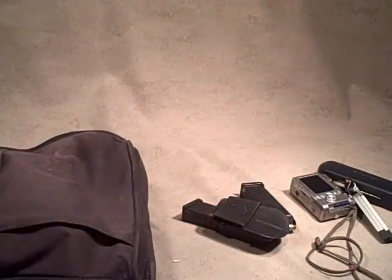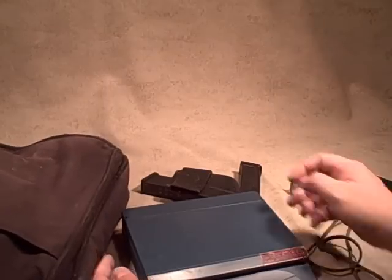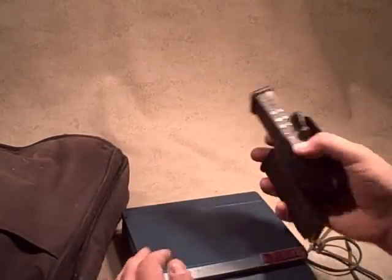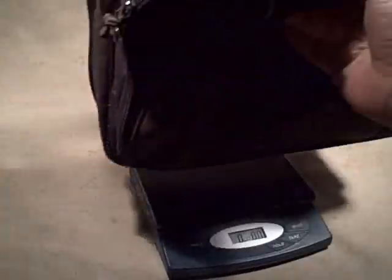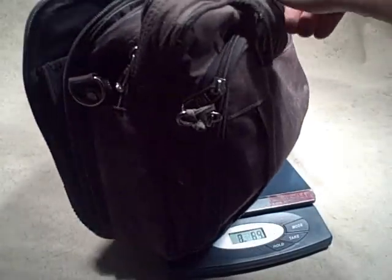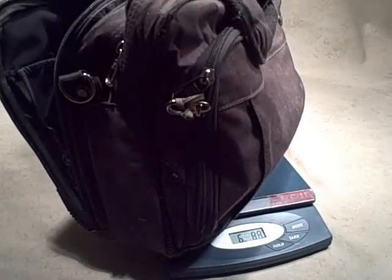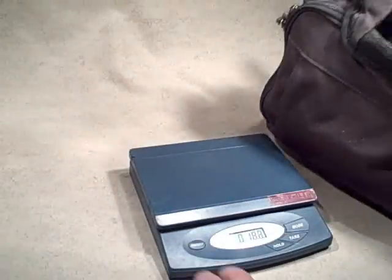I'm going to stop for a moment just to take a quick weight of it if I can. It's a little clumsy to try to get a weight of this, but just to get an idea of the stuff I would normally carry. Reset the scale to 0 there. And I might have to help keep it on the scale. It's about 6 pounds, 4.2 ounces with the stuff I have in it right now.